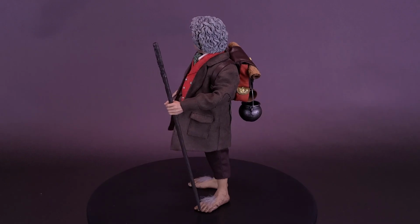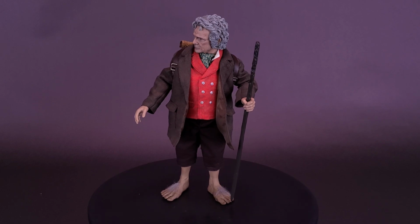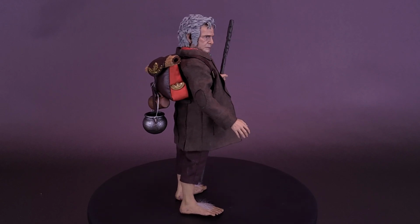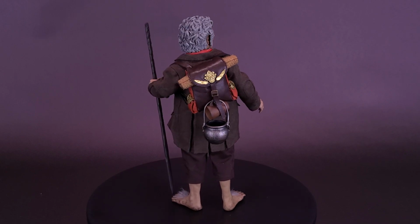Sticking to the promise made, here in final looks, Bilbo Baggins wearing now his brown coat and his pack on his back. The pack actually was pretty easy to fit over his arms. You just bring the arms back and make them straight, and then literally just slide the straps of the pack up the shoulders, and then just bring his arms back down. What you may not see, though, is inside the pack is actually his red-bound book.